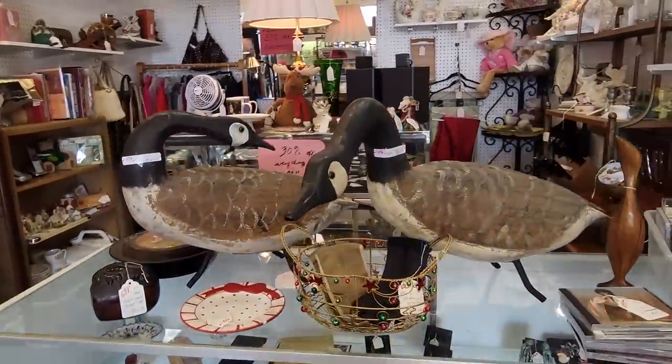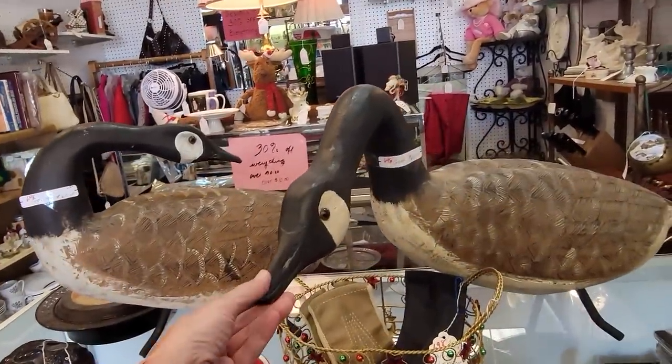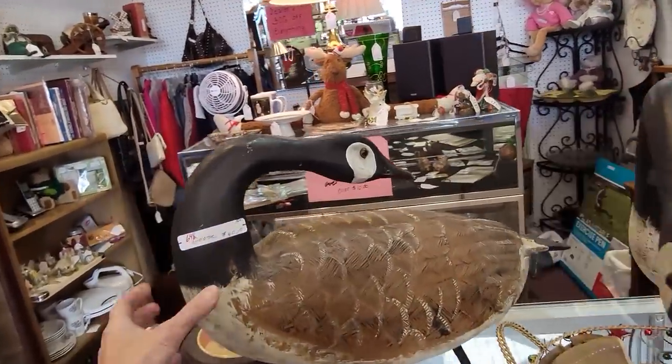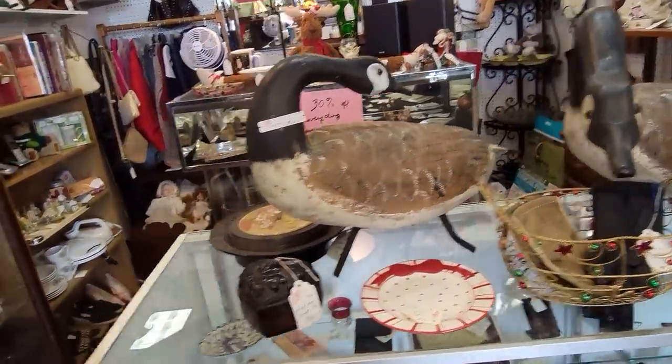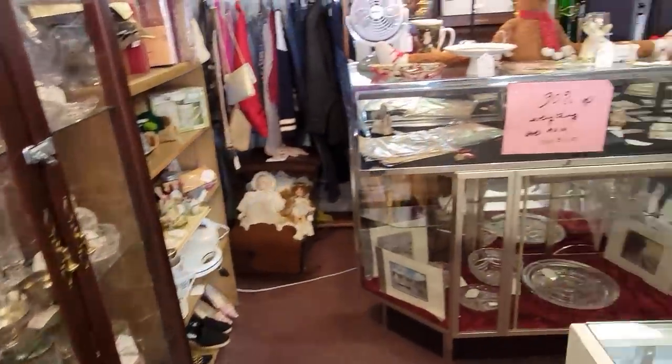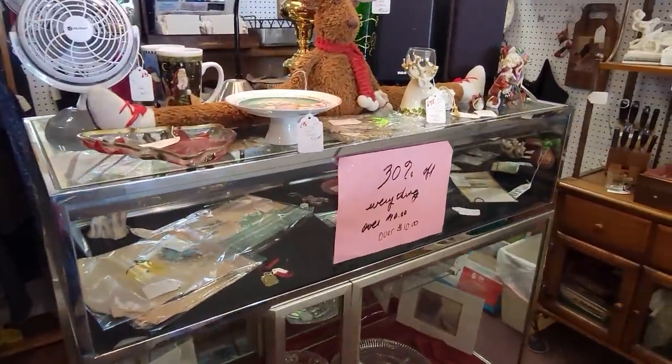Look at these pretty guys. Those are really nice. I think 60 is a good price, but not something we can really be dealing with. Oh, it's 30% off though, 30% off.